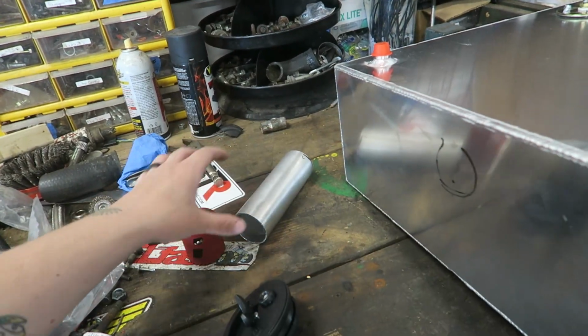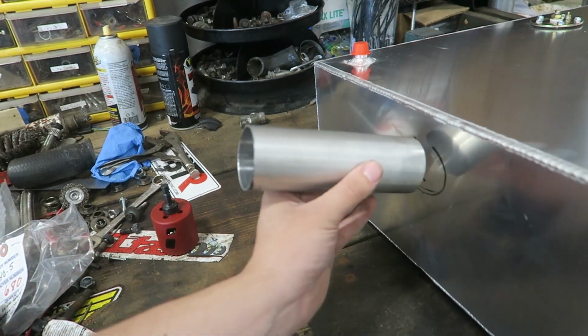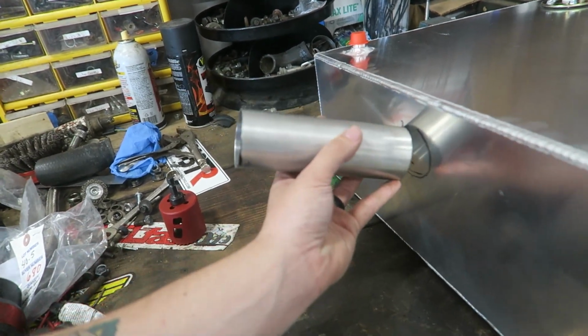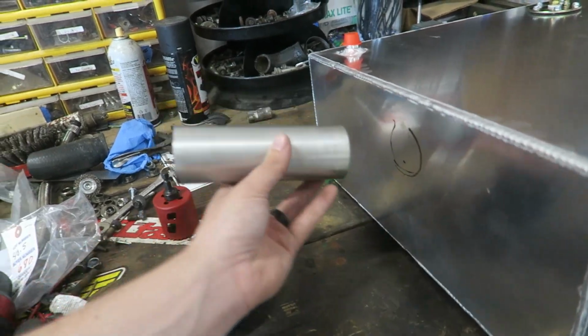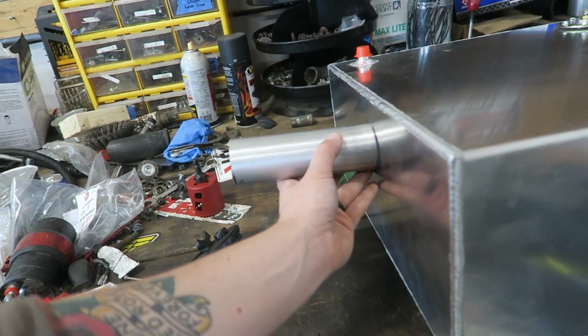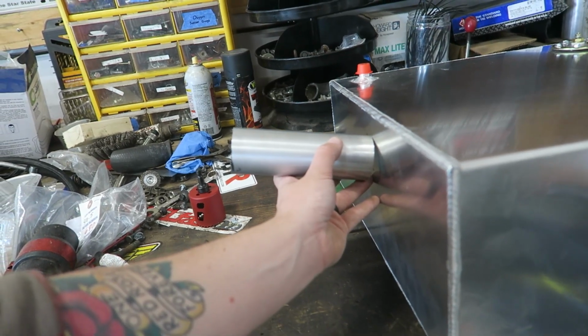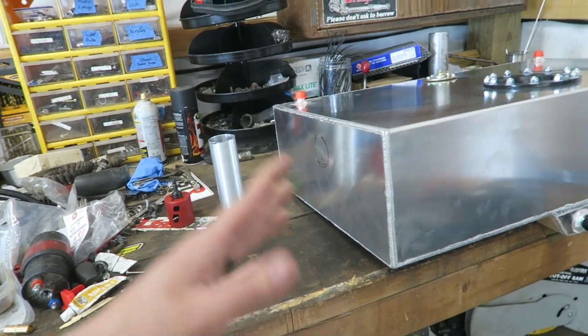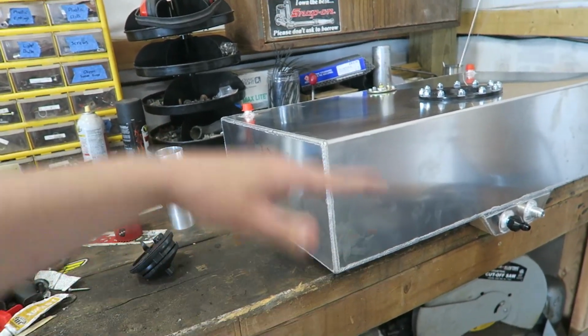hole right there, and then I'll have to file it a little bit so that I can fit this right around there. This doesn't need to go in very far, it actually needs to stay out a little ways. It could be like this, but I think having it on a little bit of an up angle will probably be the best. And then hope that there's no fumes in there that make this thing explode.